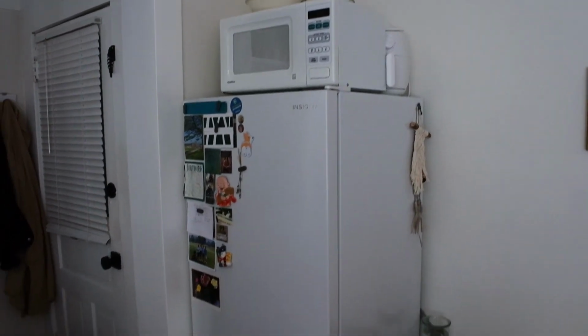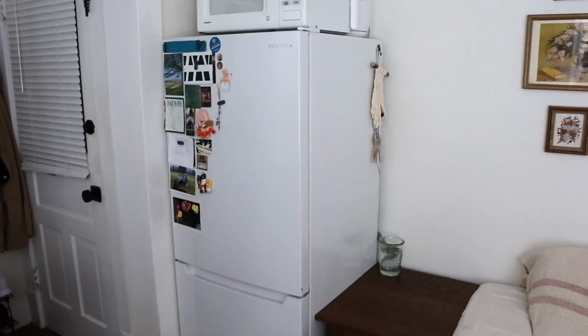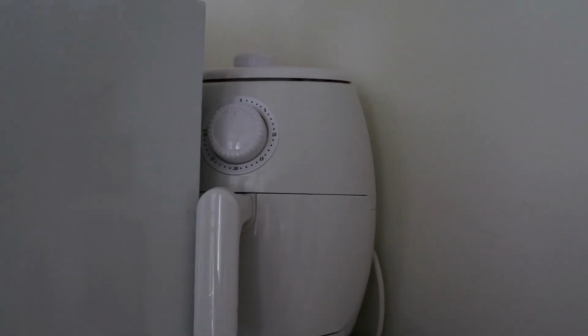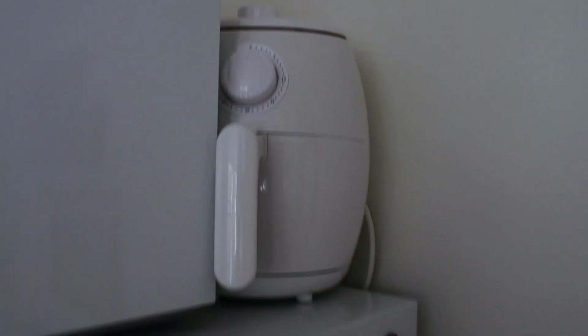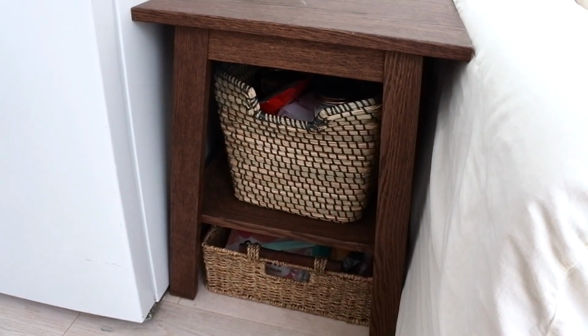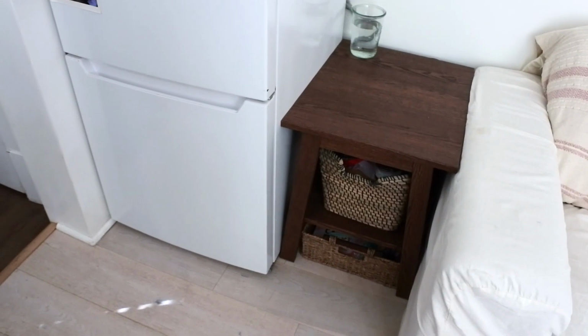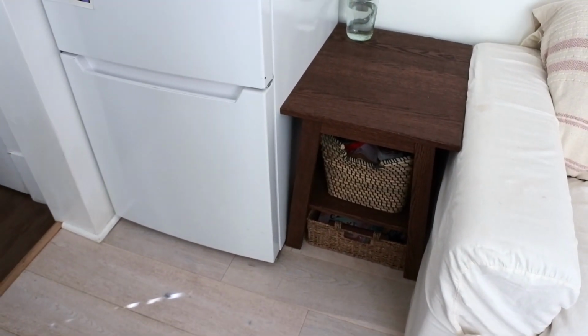This is the last bit of my kitchen, just a little corner fridge shoved over here. Because this place is so small and I don't have a lot of storage, I do have an air fryer and a bunch of food just kind of shoved back there. I also have in here, this little basket is full of food. That's nail stuff and other things, but you definitely have to get creative where you store things when space is this limited.